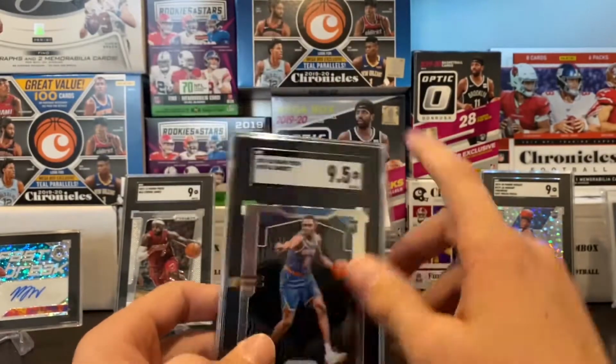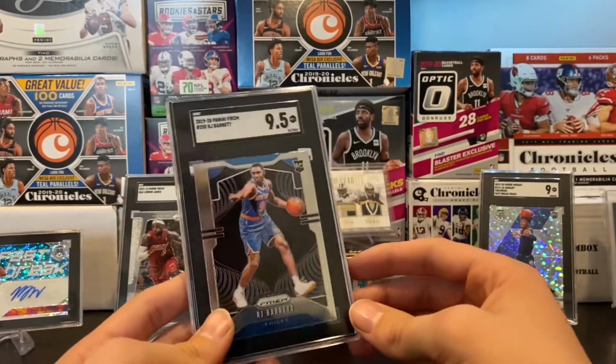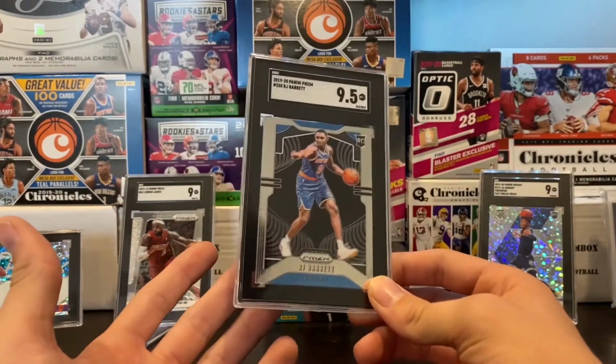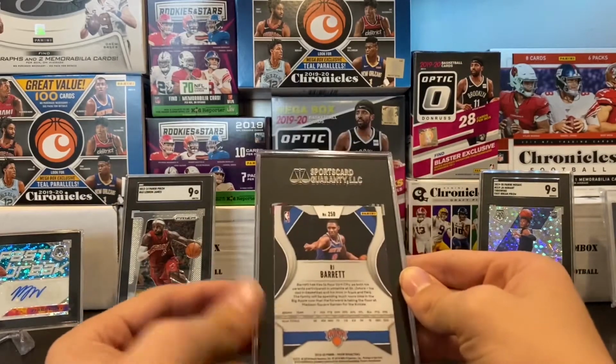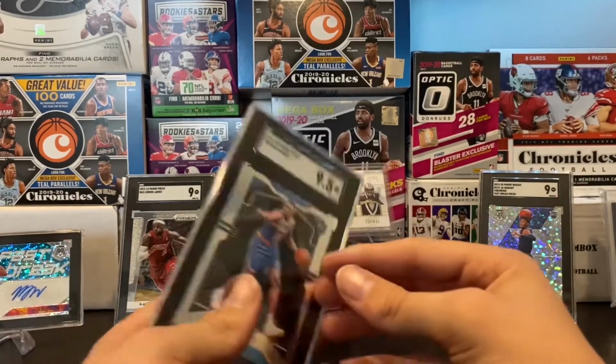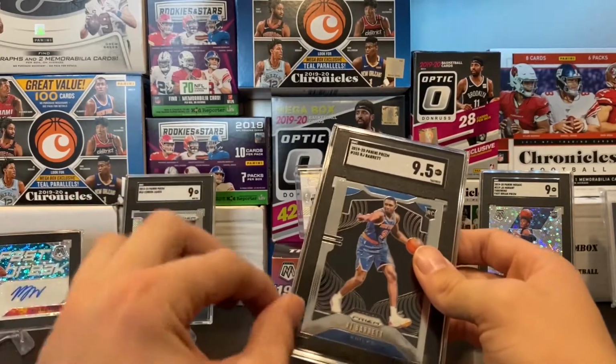I kind of sent it in because, not that I wanted a 9.5, but I wanted a graded RJ card, and I just sold my PSA 10 because he was getting way too expensive to hold, especially with the questions that he was raising. Like, can he be a premier? Was he worth it for the third pick?